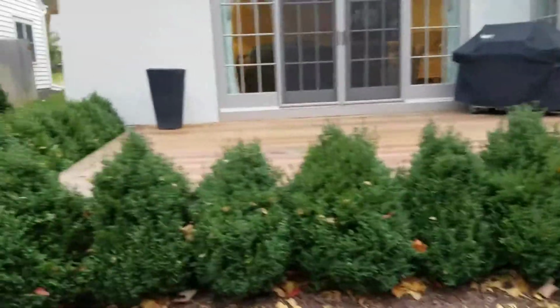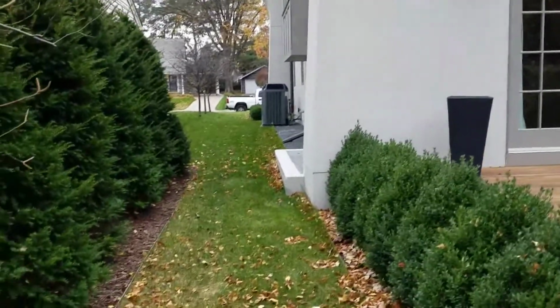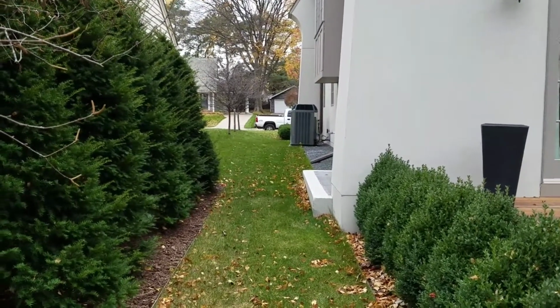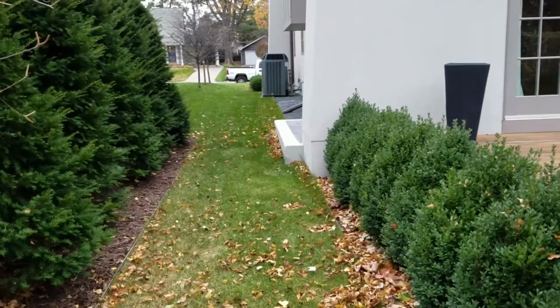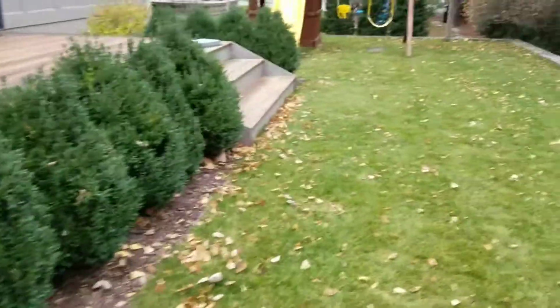Lastly, this has minimal access. We're going to need to rent a dingo for it. It's too narrow to get our regular Bobcat through. You can see where I'm parked up there, but we will need to get a dingo for this to help keep cost to a minimum. Yeah, I think that's about it.